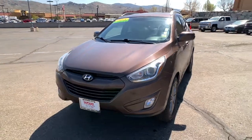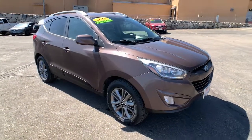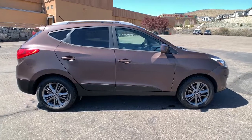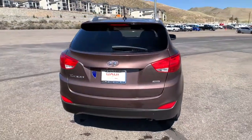Here is a wonderful 2015 Hyundai Tucson. With less than 110,000 miles on the odometer, this vehicle provides excellent value. Choose the compact crossover that delivers an outstanding combination of quality, comfort, and safety, the Tucson.